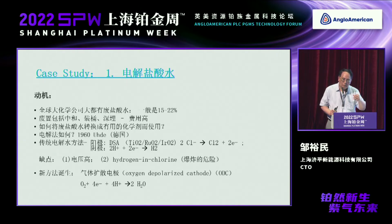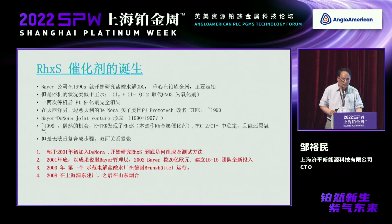So they thought about why they couldn't do something similar to a fuel cell. So a new process was generated, which is called ODC. On the one hand, the electrolysis process is there. On the other hand, they put it through the ODC process, or oxygen depolarized cathode. The catalyst of RhxSy represents some sort of collaborative result between Bayer and the Italian company called De Nora. So by chance, because De Nora bought Prototech from the United States, so they own it. Well, by the way, you know that fuel cells are mostly related to PGM, so they invented this process.